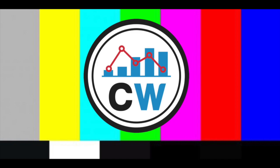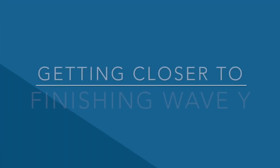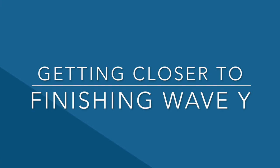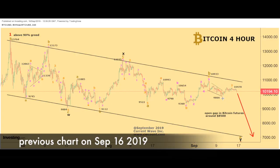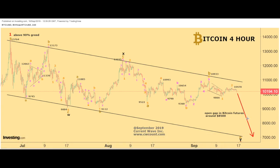I've posted a chart about maybe 10 days ago. So this is an update here today on September 24th. As you can see on this chart that we posted last, we felt that this was going to be a 1 and 2 inside this minor C wave that would complete this intermediate wave 2.